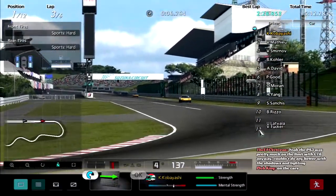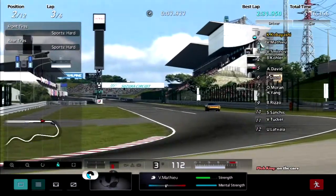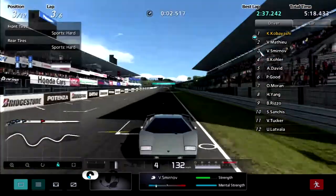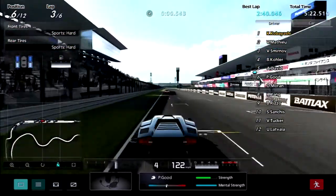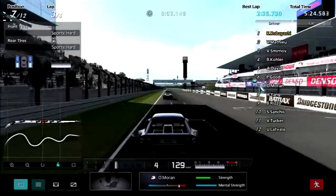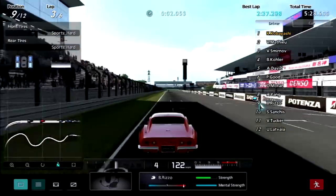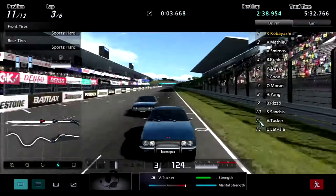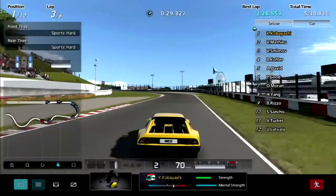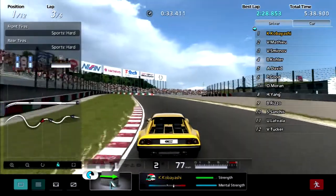So let's see what's going on behind us. Dude, Kobayashi is just freaking dominating. Holy crap. Mira's nowhere. Smirnoff just gave up. Kohler gave up. David is alright. Good. Good's not so good. Moron. Oh, he's a moron. Up in 7th, Yang. I have nothing to say. Dude, the Jensen Interceptors. Poor cars. I love those cars. And it sucks to see them in 11th and 12th.